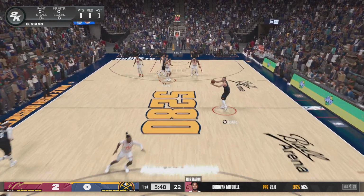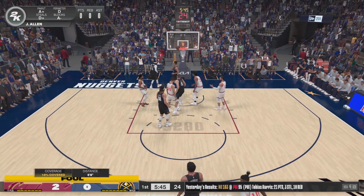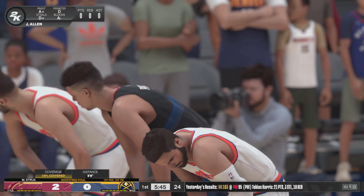Here are the five for the Cavaliers. Garland runs point with Mitchell at the two. Jarrett Allen out there with George Niang. And it's Strus in at the three slot.